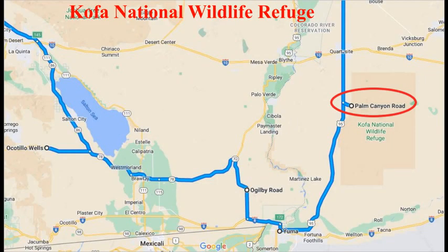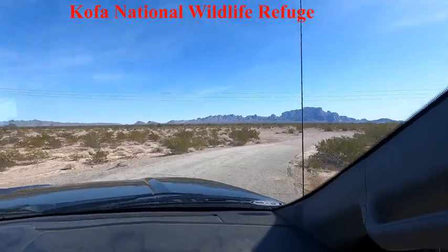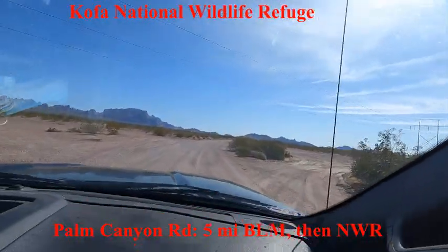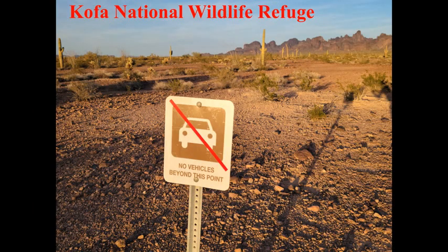The Kofa National Wildlife Refuge is one of our favorite places. Palm Canyon Road, which goes into the Kofa, heads west from US 95, about 20 miles south of Quartzsite. The first 5 miles cross BLM land, where you can camp anywhere away from the road. But when you enter the wildlife refuge, camping is limited to 100 feet from the road and is typically marked off by a line of small rocks and a sign.